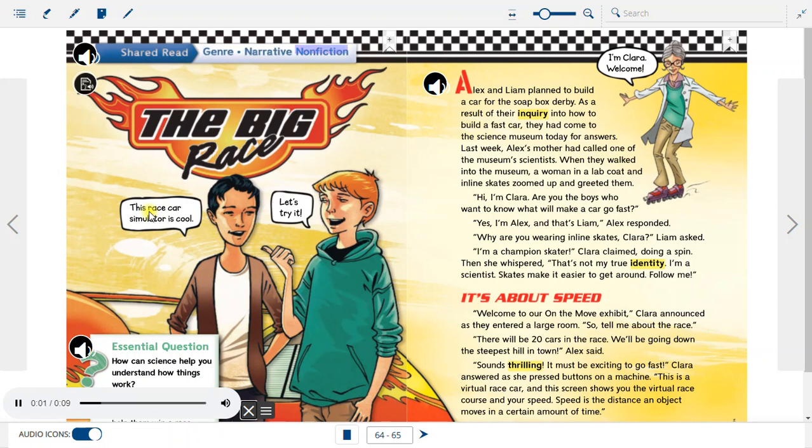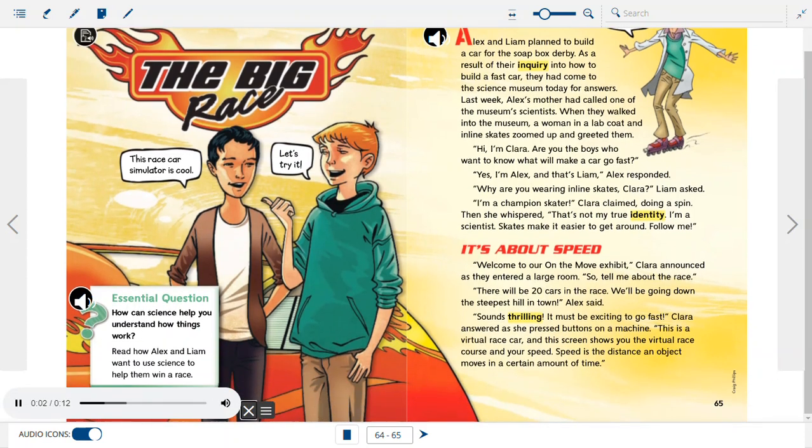Genre: narrative fiction. The Big Race. This race car simulator is cool. Let's try it. Essential question: how can science help you understand how things work? Read how Alex and Liam want to use science to help them win a race.